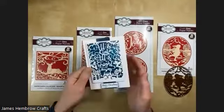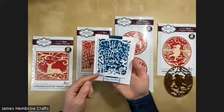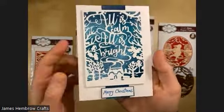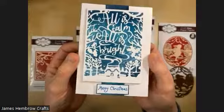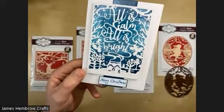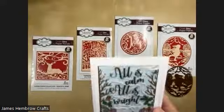And here's another take on it. Now, this is using some of our Lustre polishes from Cosmic Shimmer. So you can see the mica that's inside there. It looks absolutely stunning. Now, this here, again, has just been cut out of white on white, really simple. These are absolutely perfect for your batch-made cards.